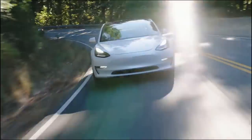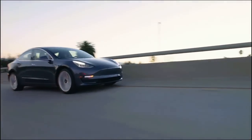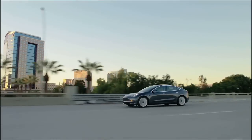I think there's also the question, will we see an expansion of Model 3 to other factories? Will they make Model 3 in Texas? Will they make Model 3 in Berlin? Because they make Model 3 in Shanghai and they make Model 3 in Fremont. Will they open another factory to make Model 3? They're ramping Model Y production and growing Model Y production so they can sell Model Y everywhere.